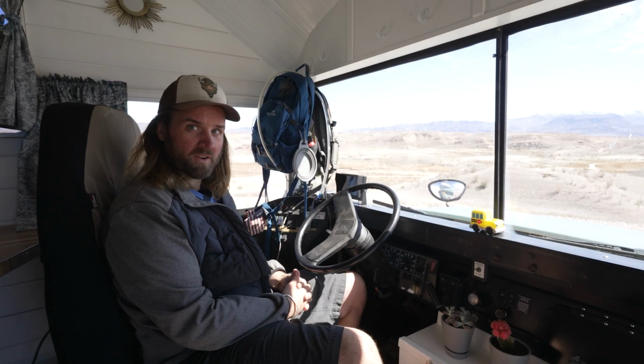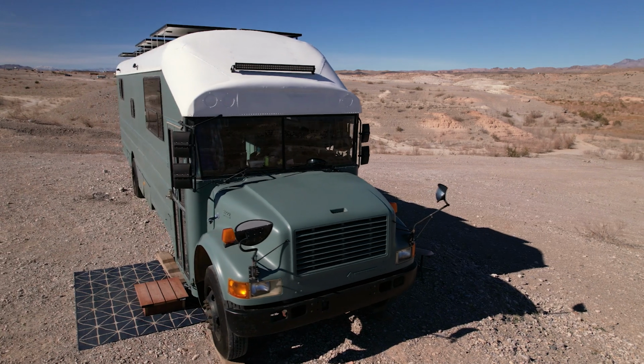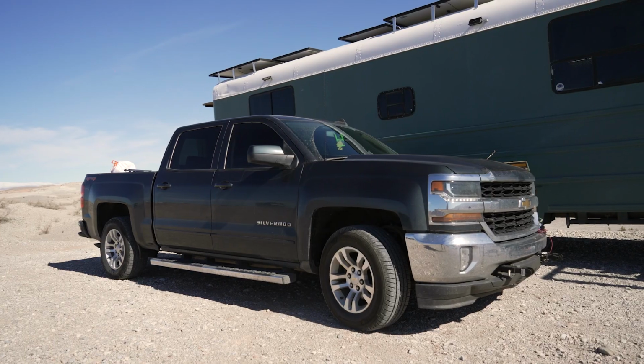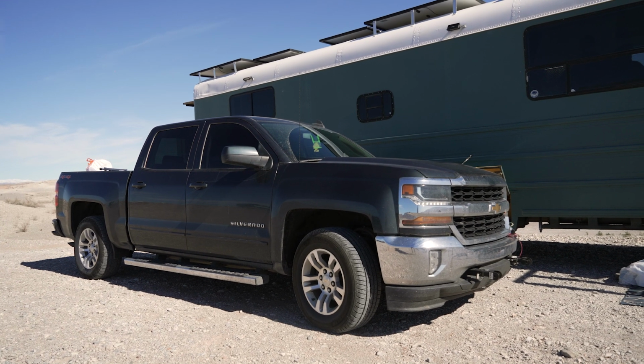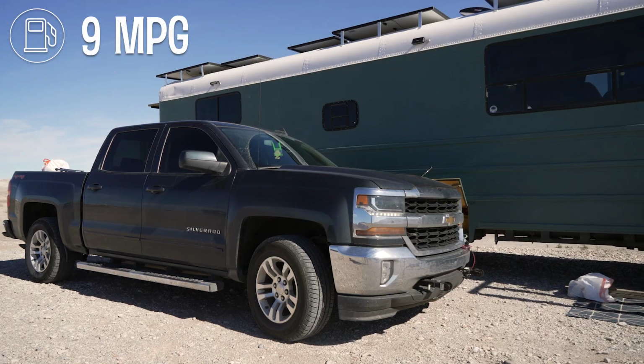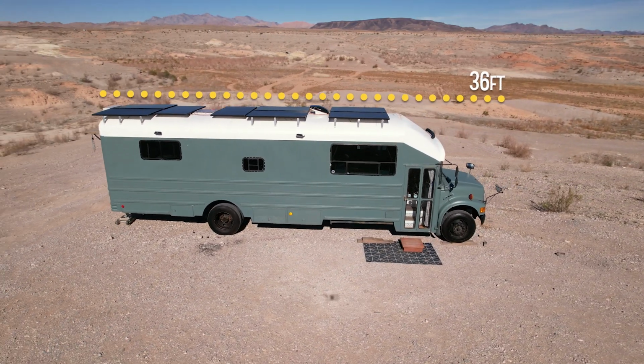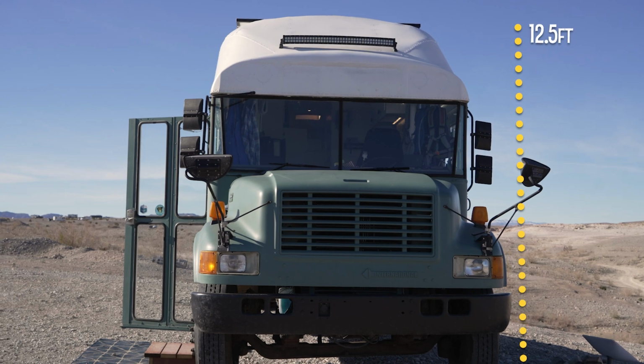We got it with about 85,000 miles. We've put 20,000 on in almost 2 years. We tow a full-size pickup and we get 8.5 to 9 miles per gallon. So the overall length is 36 feet, bumper to bumper. It's about 12.5 feet tall.